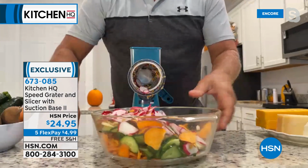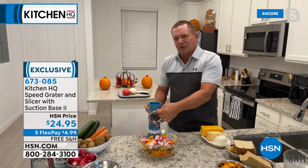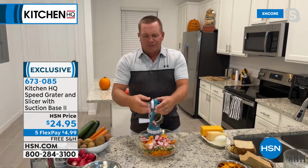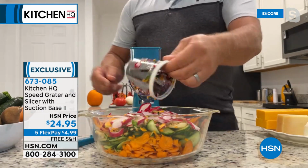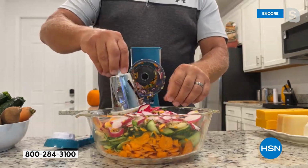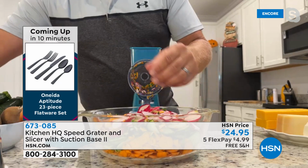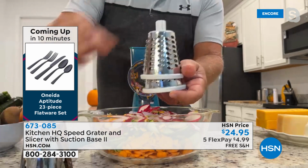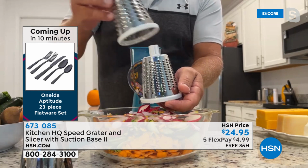But watch this, because here's how simple it is to change out the drum. All I'm going to do is take the handle off. Now, there's a little knob on the back here. You unscrew the handle, and the whole drum pops out. These drums are all stainless steel, dishwasher-safe drums. By the way, you're getting your slicing drum, your coarse grating drum, and your fine grating drum. So you're getting all 3 drums.